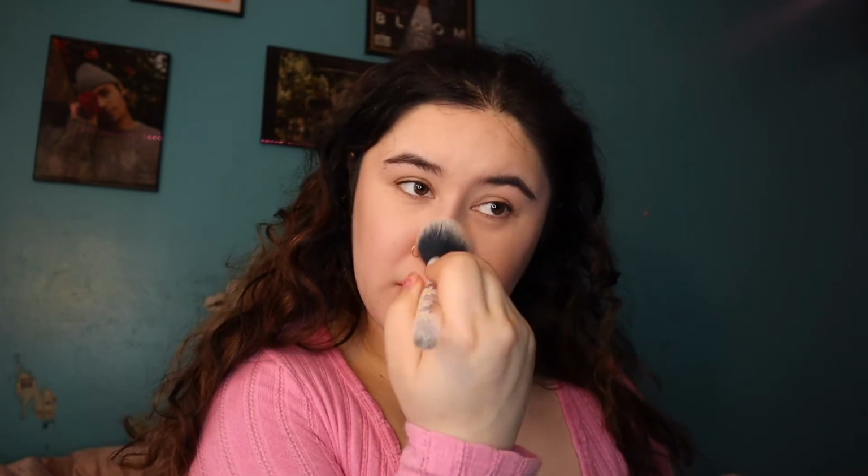I like this powder brush because it's not too big, but it's also not too small either. I feel like it's the perfect size for everywhere on your face. I think it's perfect for under the eyes, but it's also not too small to get the whole face as well. The Rare Beauty one is a little bit more dense, and this one's a little bit more on the loose side, but I don't know, I feel like it still gets the job done. As you can see, I'm just hitting every point on my face really easily.